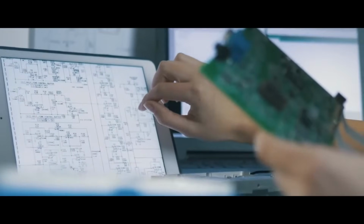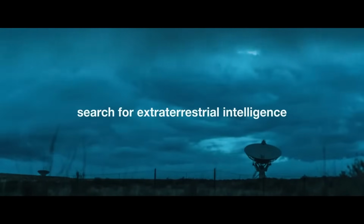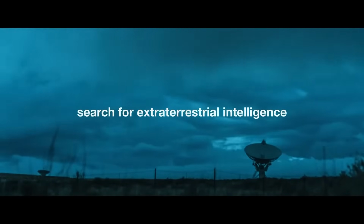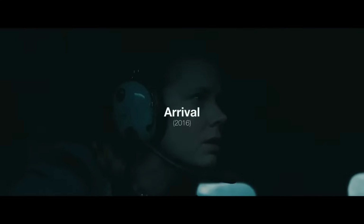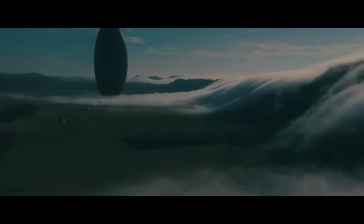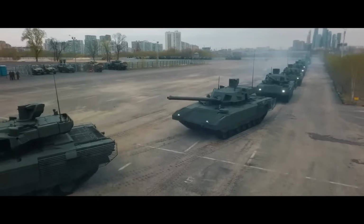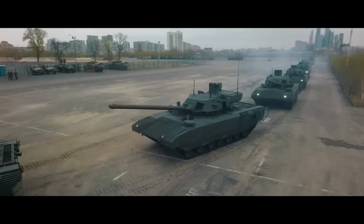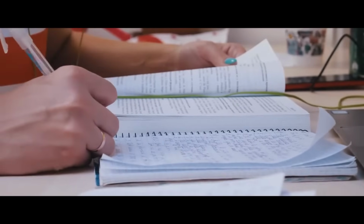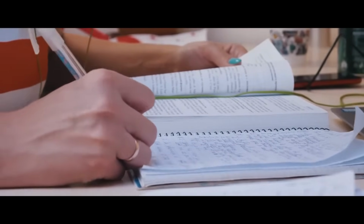Who does what? And who gets to decide? Theoretically, such a post-detection protocol would fall under the review of SETI, or the search for extraterrestrial intelligence, and they do have one. The movie Arrival portrays this very scenario. 12 UFOs land in 12 different parts of the world, and governments are left scrambling to make sense of it all and respond. In such a scenario, the front line would be composed of not soldiers and tanks, but rather cryptologists trying to decode or decipher whatever messages are being exchanged, as the movie depicts.